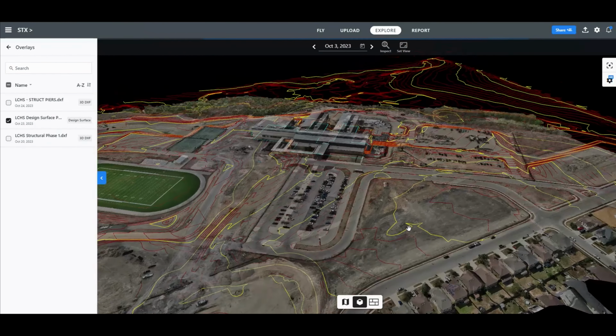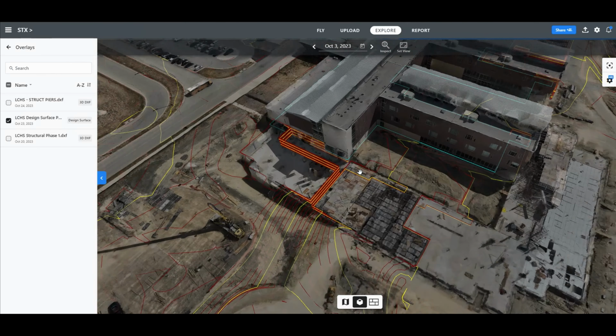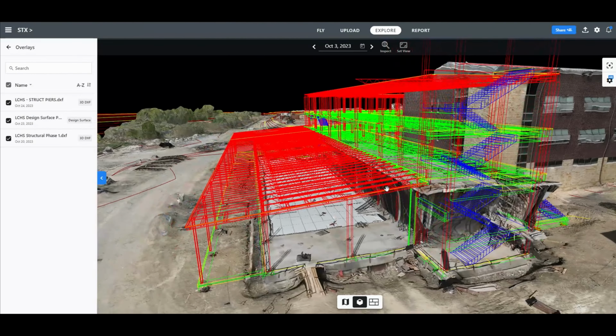All of this information we can share with everyone on the design team, every stakeholder on the project, the owners, our internal teams, the design team. And on October 3rd, this is where we're at, and we can compare to what the final building is going to look like.